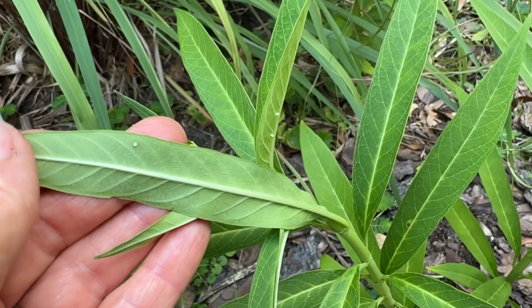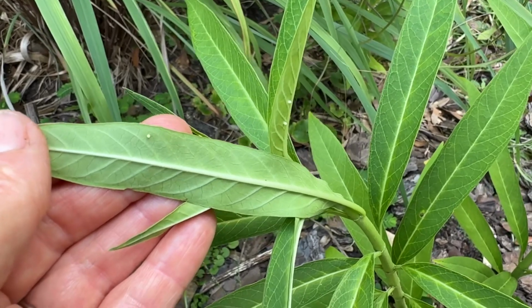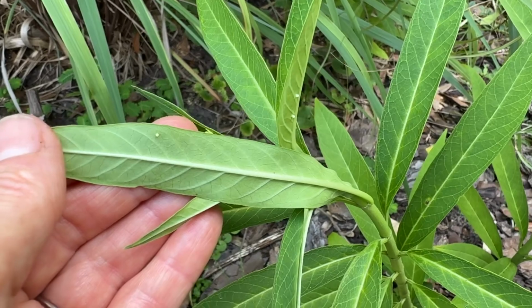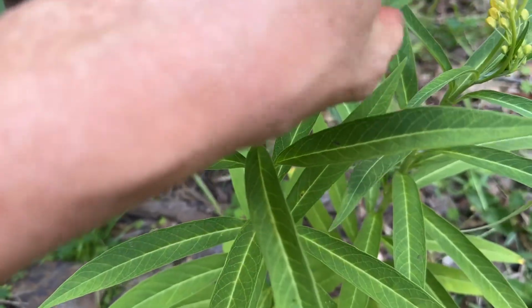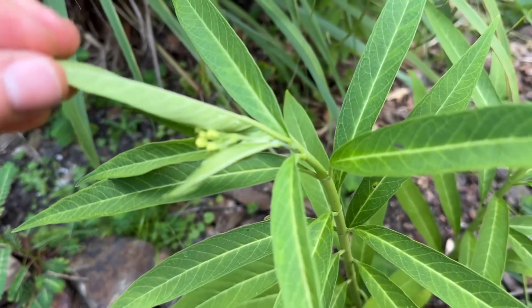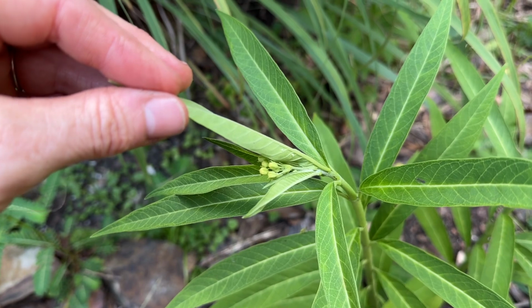Oh, speak of the devil. Look at this. 3 eggs right here. We raising monarchs, y'all. We raising them. And y'all, here's what I'm gonna have to do. Because there used to be a time when I would wait until they had emerged from the eggs.